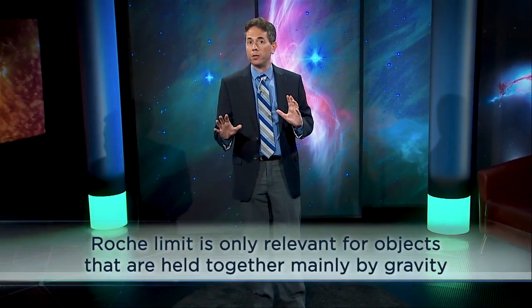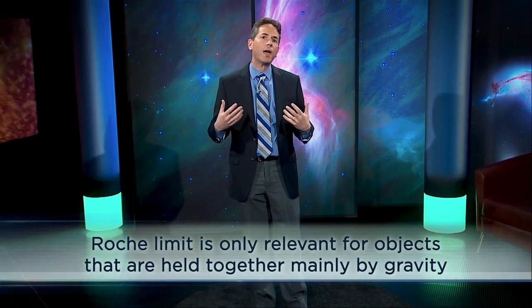In contrast, Comet Shoemaker-Levy 9 broke apart because it was a loose conglomeration of rocks and chunks of ice with hardly any material strength, so there wasn't much holding those chunks together besides gravity. The lesson is that the Roche limit is only relevant for objects that are held together mainly by gravity. And we can't take that factor of 2.44 too seriously. That's for the ideal case of a frictionless fluid. Material forces allow a body to come closer than that official limit.